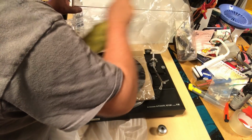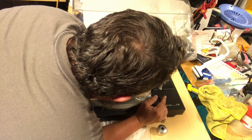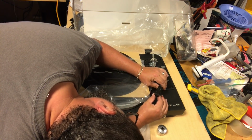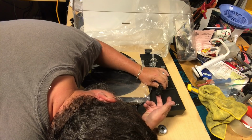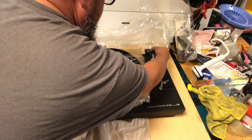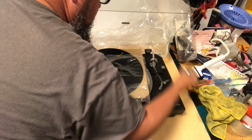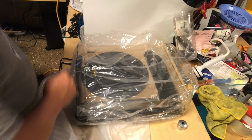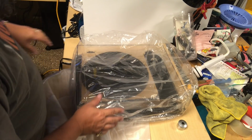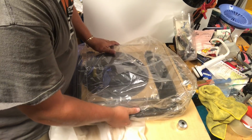This has definitely been handled a bit. There's no needle. I believe he's going to go right here, and that's the counterbalance to the needle. Yes, that's what that is. And the instruction book is missing out of the box. There's no instruction book. That's also going to affect the value a little bit.